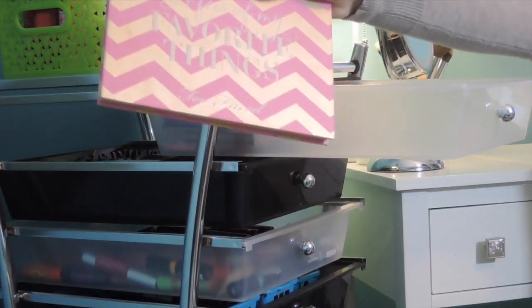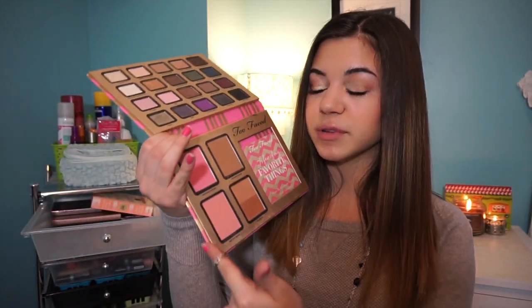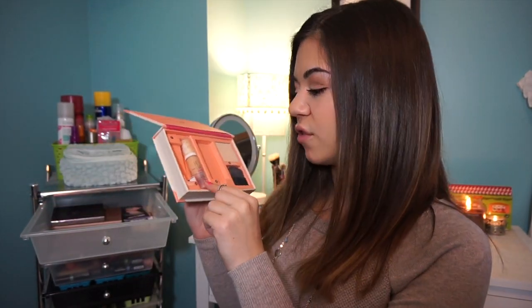Then by Too Faced, I have a Few of My Favorite Things palette. I love this palette so much. It has a bunch of different eyeshadows, so you can do a bunch of different looks. And also, there's blush and bronzer. Then I have How to Look the Best at Everything, and this just is missing a few things, but it just came with the Pore Perfection, which is actually in my desk. This Hello Flawless foundation, this concealer, and also just a powder.